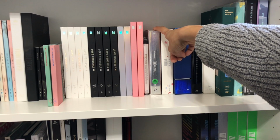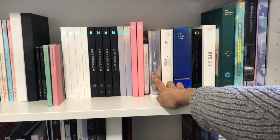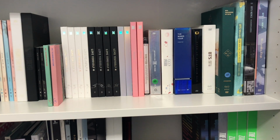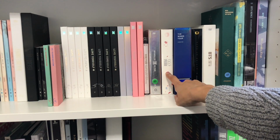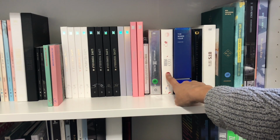It was sold out everywhere by the time I wanted to buy it, and then I checked Kpop CD and they had one, and luckily everything worked out and I ended up receiving it in the mail, which made me really happy. And then I didn't wait around with this one, so when they said they were going to release the epilogue DVD, I went ahead and bought it right when pre-orders went up.